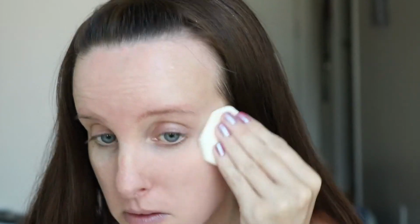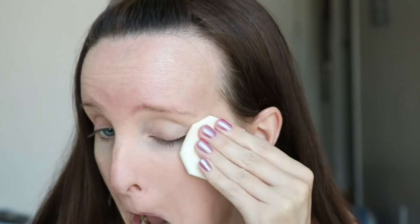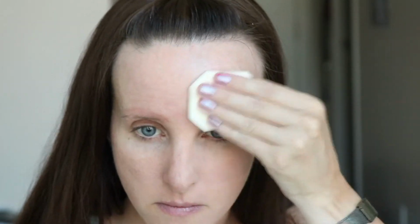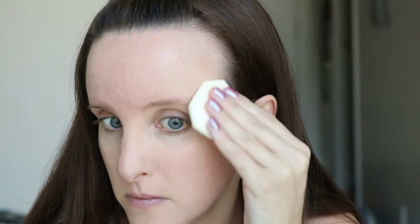So the one thing I'll note when I was applying this, it almost looks like you can't really see what I'm doing a little bit. Like the tone of this matches my face so well at this point, at least when I was filming this. But I do feel like I had to go back and forth into this powder a lot more. Like it's not as thick as the L'Oreal. So it took a lot of back and forth between picking up product and putting it on, if that makes sense.